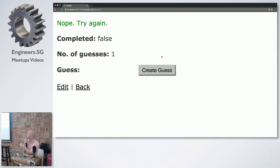And just like before, the page is going to tell us that nope, this is not the right answer. The game is still not completed, and the number of guesses we have made for this game is now 1. So I'm going to go with another incorrect guess. We get the same result, and the counter of the number of guesses has now increased to 2. Finally, I'm going to give the correct answer for this game.